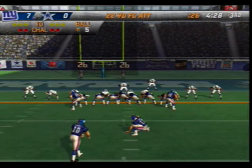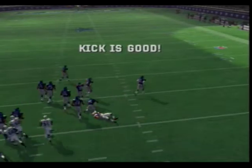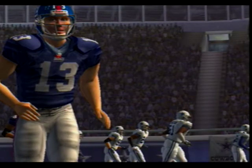This will be a chip shot. The veteran connecting for the field goal. So the field goal caps off the first drive of the second half. And this is just the way you want to come out in the third quarter.